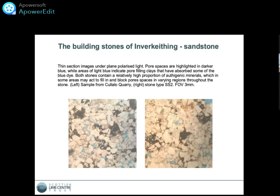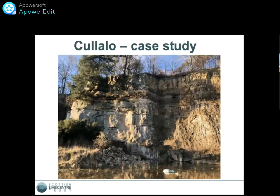And you can see that in the thin section, you've got these patches of iron minerals, and these are what imparted that orange colour to it, but very, very similar, looks like a good match there. So a wee case study, because I'm aware that I can talk about rocks for a very long time, so I will try and summarise this as quickly as I can.